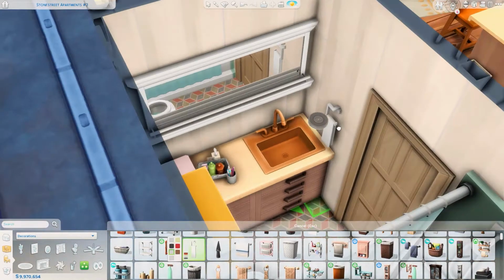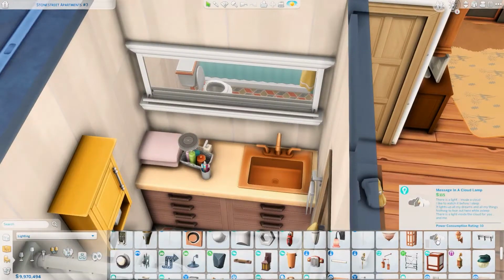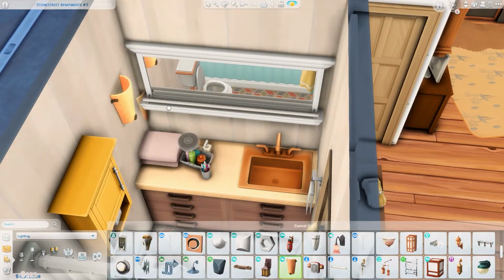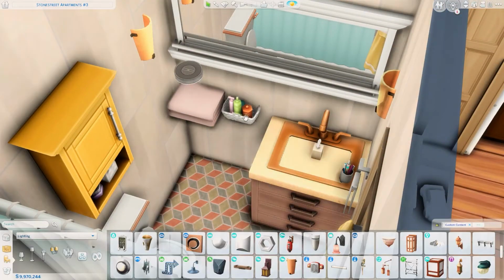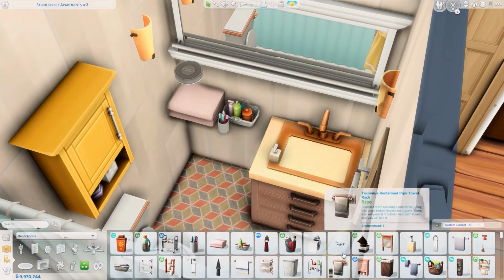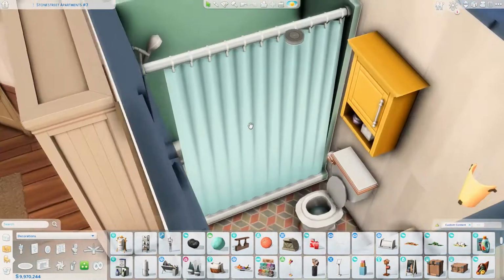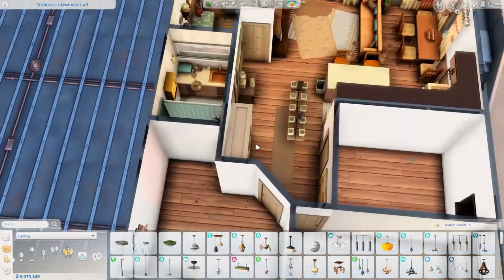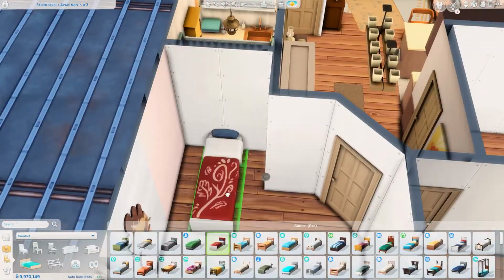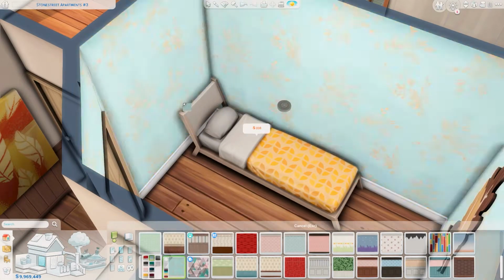I also imagined that that child really liked animals, so it's very animal themed in there as well, but I tried to pick some kind of autumnal colors along with the animal theme just to tie in the whole apartment together. And this is the family bathroom, so again a lot of yellows and oranges but also mixed with blues, as I think that those colors really go together.